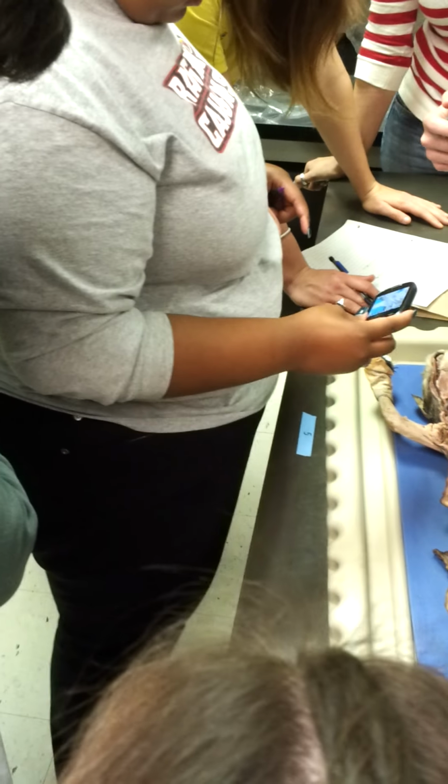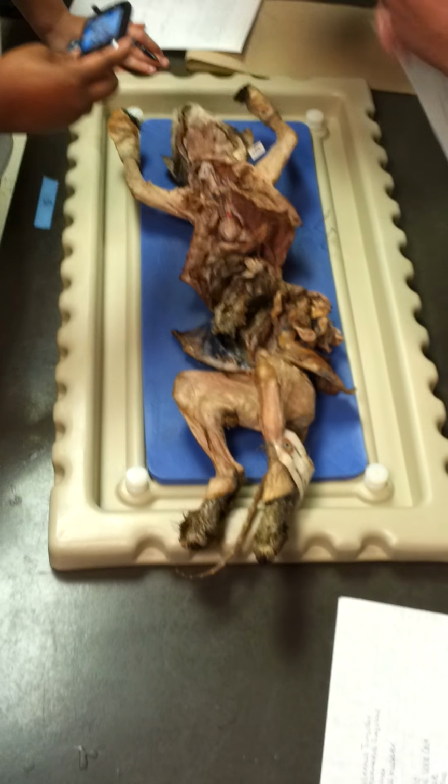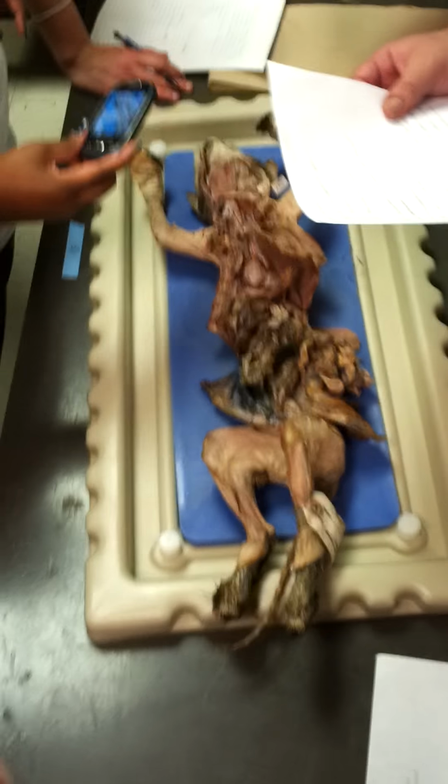Okay, that hard cartilaginous thing at the top of the esophagus. What is that? Larynx. If I had a cat where that larynx just kind of popped off and you looked at it and it had a little flap? Epiglottis. Okay, good.